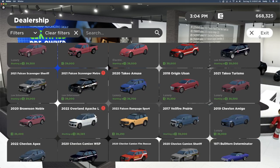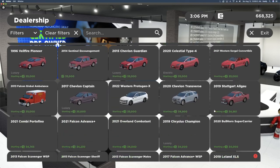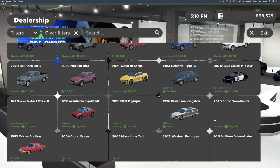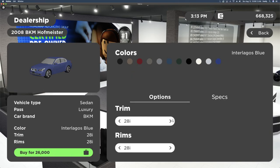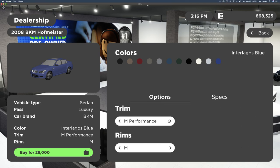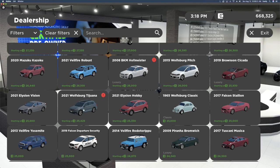A bunch of these cars, I'm like, I'm not buying this because it looks too ugly. Sorry. A bunch of these are now... Okay, here's a new car. The 2019 Leyland XLS, $34,000. I'm just scrolling down to see what new cars are. 2008 BKM Hoffmeister. It's now got a bunch of trims. It's still the same top speed. Well, they took out the 183 miles per hour top speed. Said this.